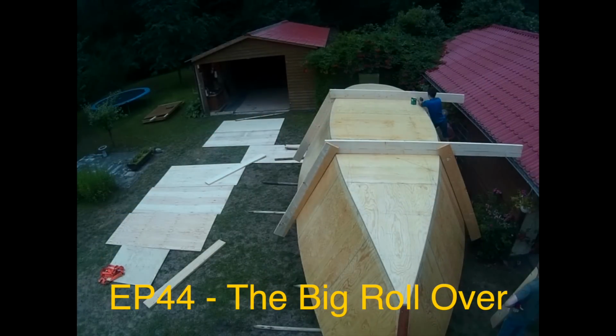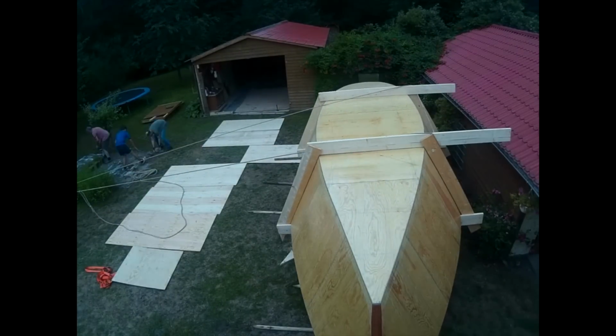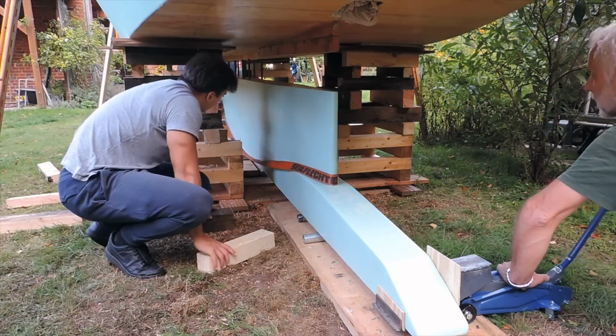Something else I found throughout the build: whenever I achieved a major step, like the rollover, for example, or hauling her out, or getting the keel on, there's always been a little bit of a flat after that, where you have to reorganise yourself and get your direction back together. And this week has been very much like that, shipping things up here, getting ready to go.